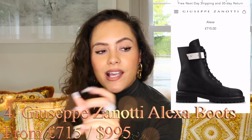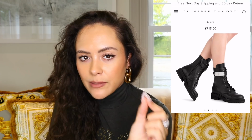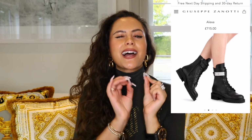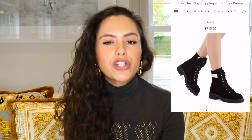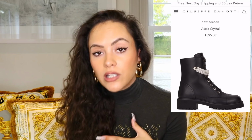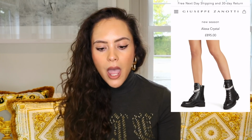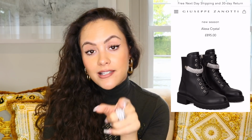The fourth pair are Giuseppe Zanotti Alexa boots. There's a few variations of this. The thing I like about this is that, once again, very classic boot style, but then you've got just a little bit of something with that strap across the top that's silver metal. So if you don't necessarily want a statement boot or a boot that's got a lot going on, then this might be a really good option for you that's in the middle there, goes with a lot, easy to style. But then you just have that little silver bit that catches the light there. So these are definitely ones to consider.